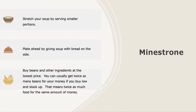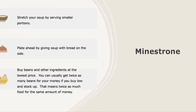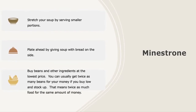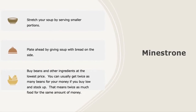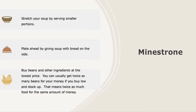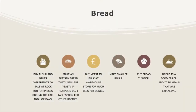Stretch your soup by serving smaller portions. Plate ahead by giving soup with bread on the side. Buy beans and other ingredients at the lowest price. You can usually get twice as much for your money if you buy low and stock up. That means twice as much food for the same amount of money.